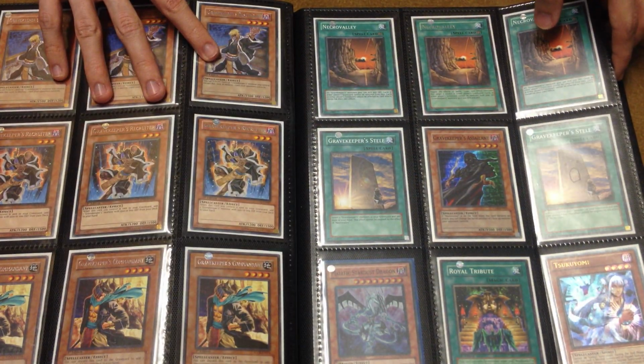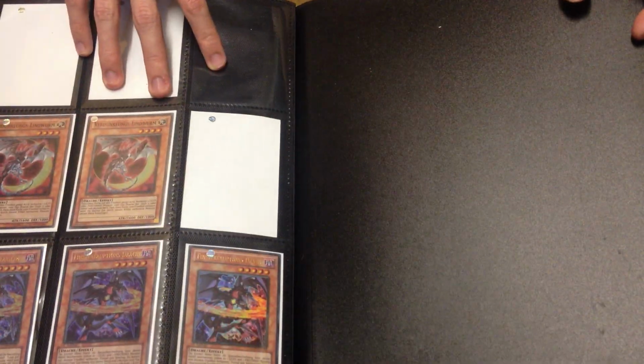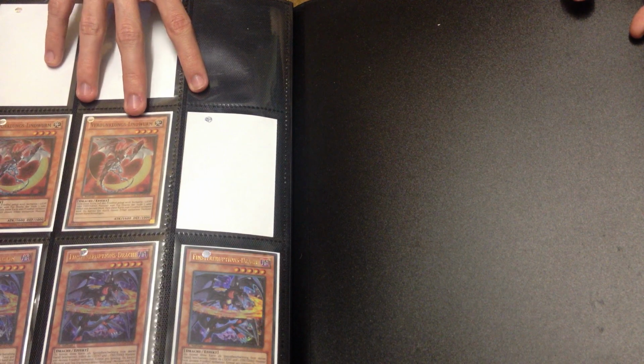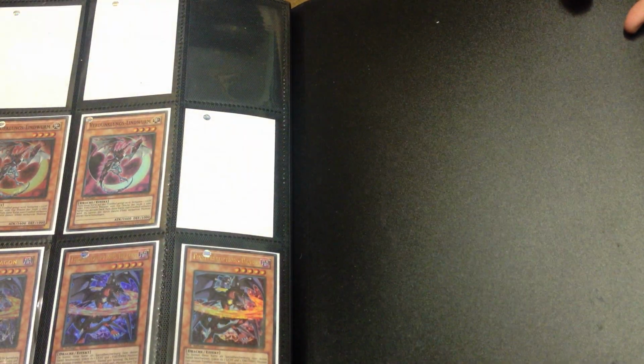Gravekeepers, this is old Gravekeepers. I haven't been getting into the new stuff because I can't be arsed with it. This should be Frog Monarchs, and then this should be Chaos Dragons, but I'm missing the Light Pulsars. For some reason I don't have the Light Pulsars. The last time I made the profile I had to borrow them. So that was the good deck binder.